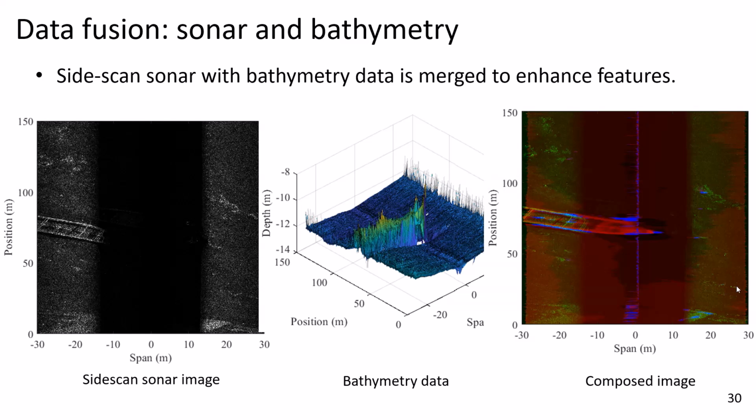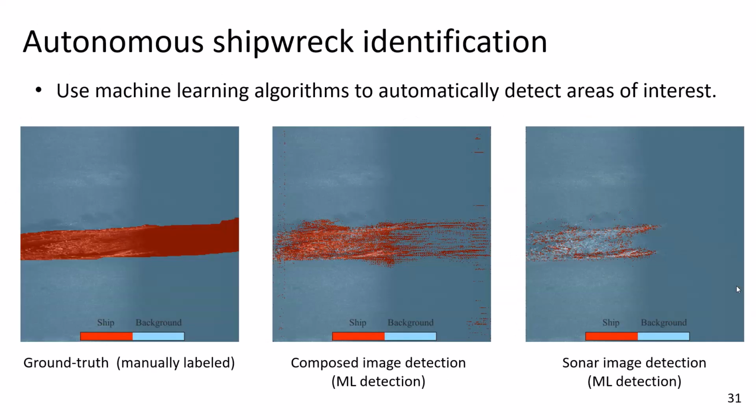Now, we want the system to be fully autonomous. So once we identified better images that we can use, we started looking into machine learning for autonomous detection of areas of interest. Again, we wanted to see the shipwreck. Some of my students have worked with a U-Net architecture to automatically detect this. In the middle, you can see the behavior of the detection when we are using that new enhanced, composed image. And to the right, you can see the behavior of the same machine learning technique when we are just using sonar images. So the behavior has improved. The first image represents the ground truth, the manually labeled one. The advantage is that our data set for training this network was 200 images, so a very small network, and it was still capable of detecting the region.